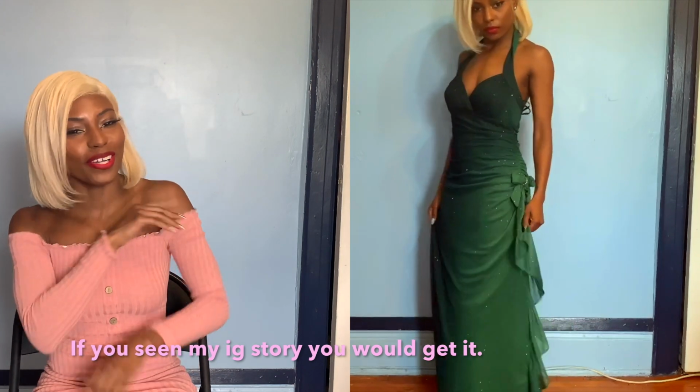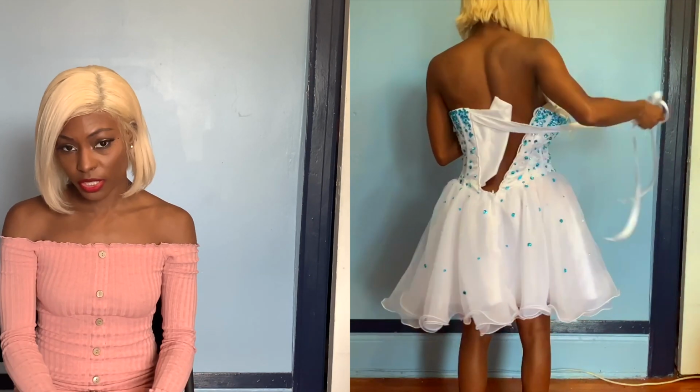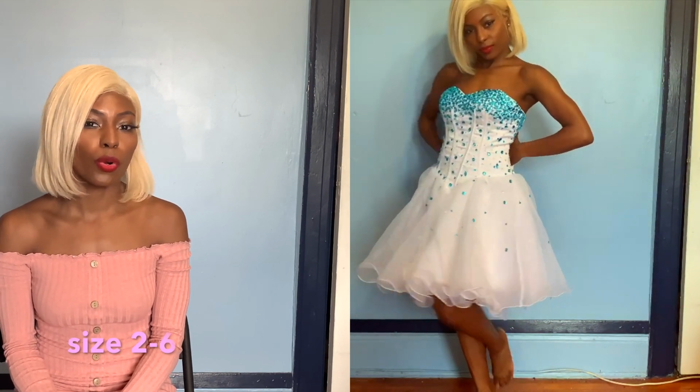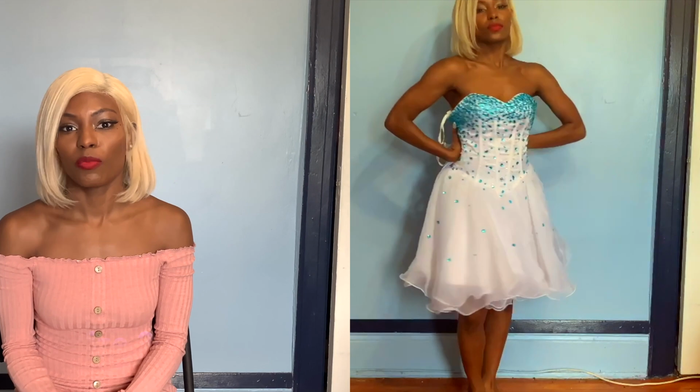Hey, bars again. So this next dress is a beautiful, detailed white short dress with, I would say, blue beading or blue jewels on it, and it would fit like a size probably 2, 4, or a 6. You can kind of see from when I have it on and figure it out, because it doesn't have a size on it.